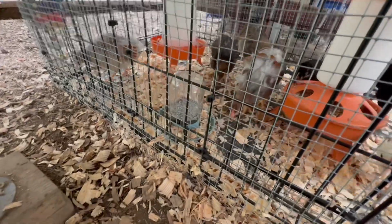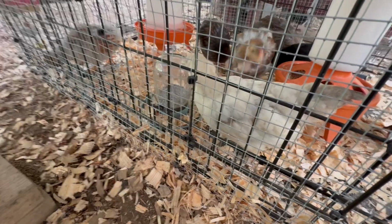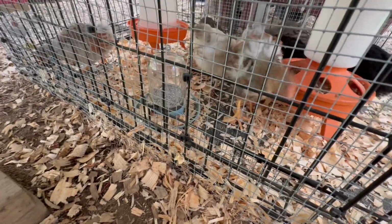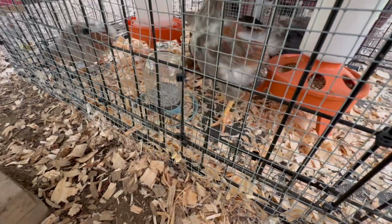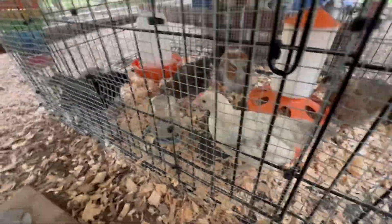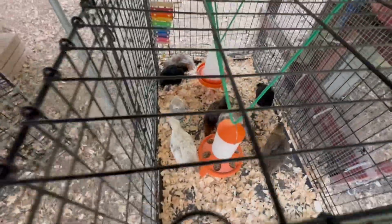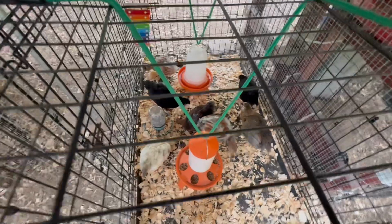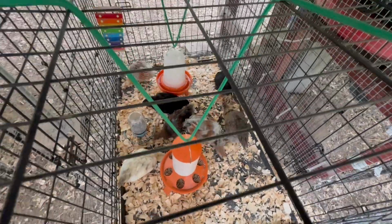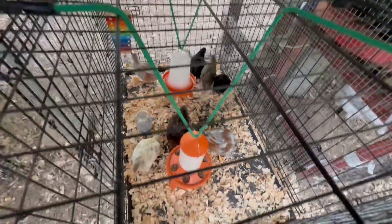See, but now I've got the issue of their grit. They've kicked up all of the shavings into it, so they can't even get to that grit. So now that they're feeling better and stretching their wings and acting like some rambunctious chickens, they kept knocking everything over.